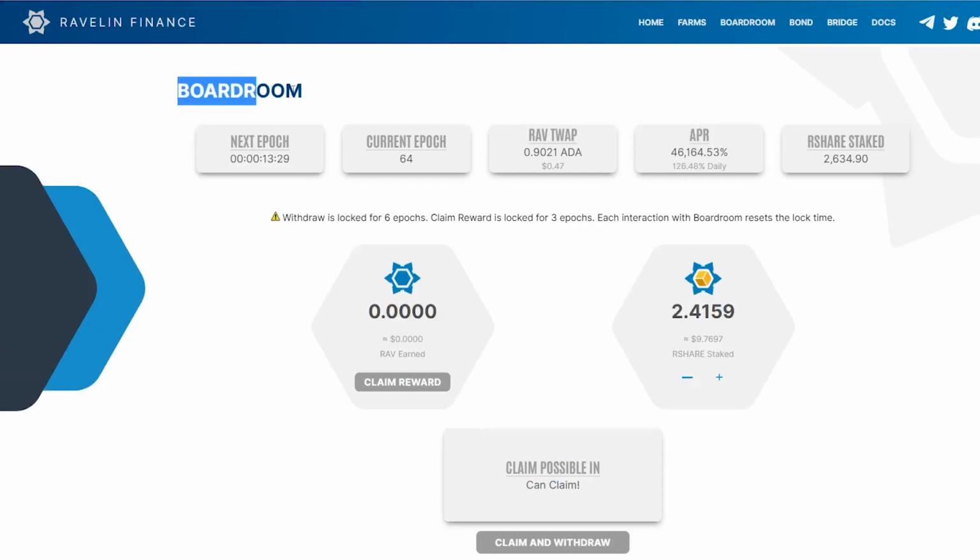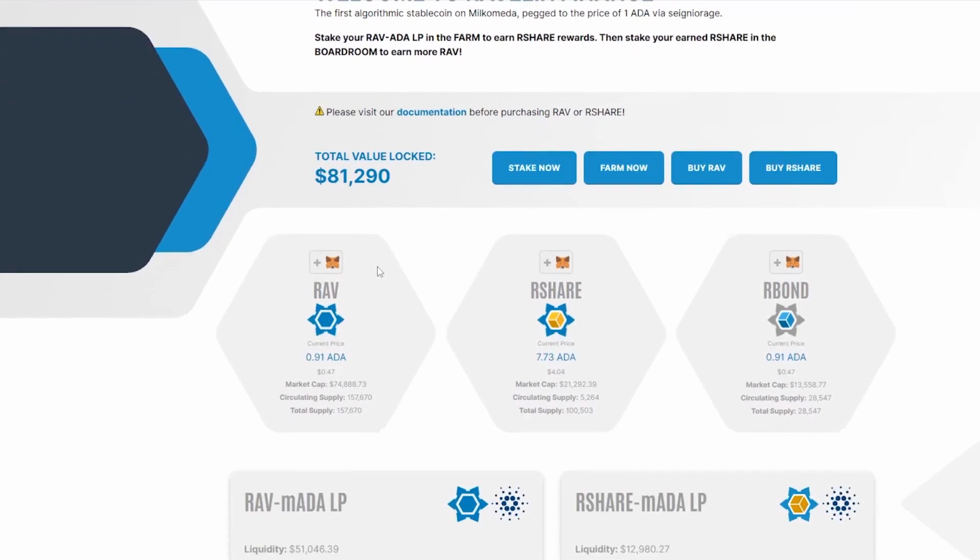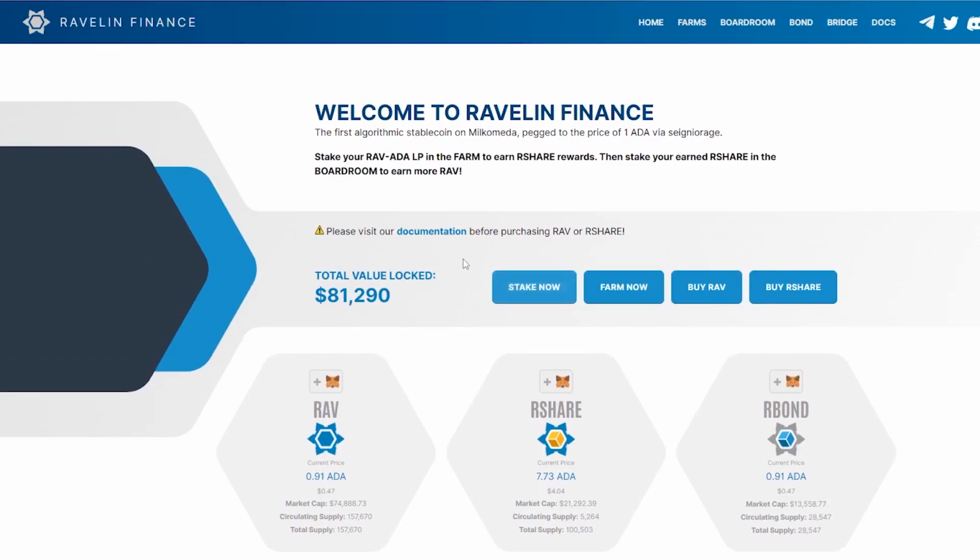If you guys head on over to the boardroom, you can see this is where you would deposit your share tokens. As you can see, I'm just accumulating my share tokens. So basically what I do is I had a lot of ADA that was just sitting around accumulating absolutely nothing in my spot wallet. So I transferred it over here.